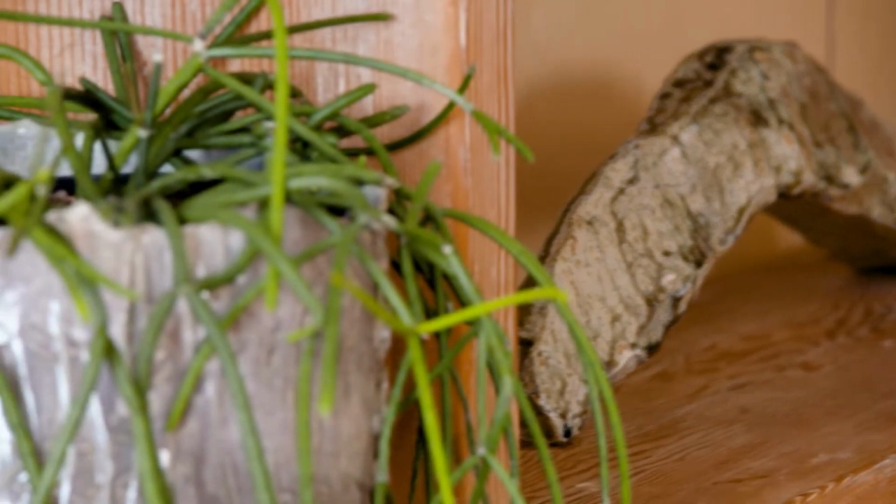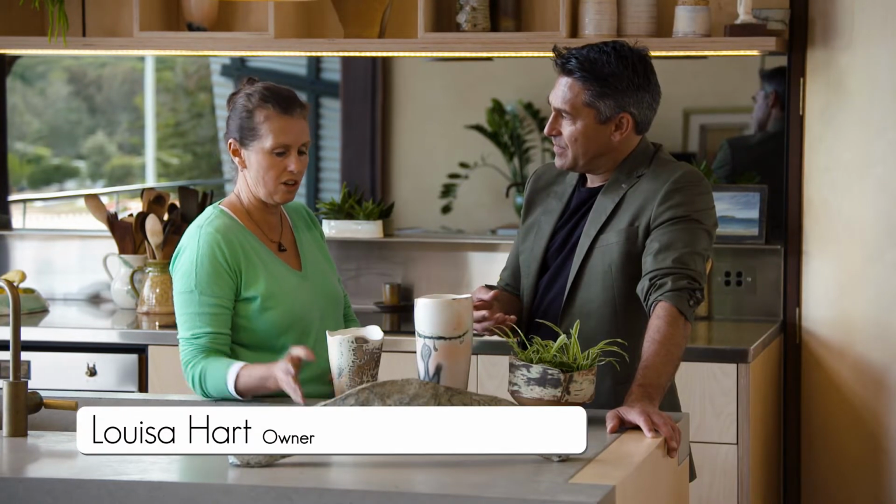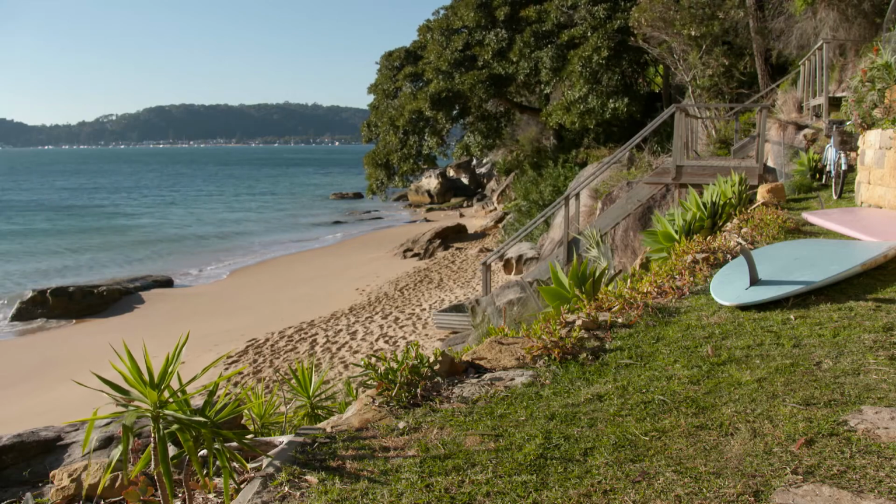What is it that drew you to working with ceramics to begin with? I can't even remember why, but I always, as a young child, wanted to learn the wheel. And I photograph a lot of things on the beach or on the rocks down there. So it's become your outdoor studio? Yeah, it has. It's very inspiring.